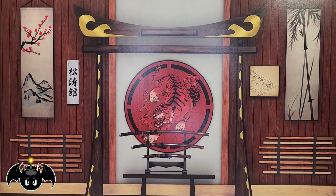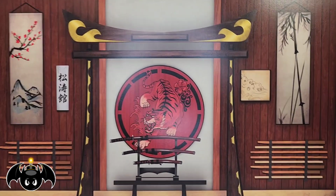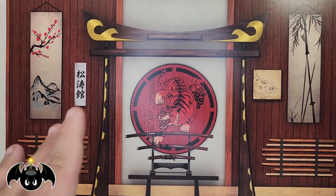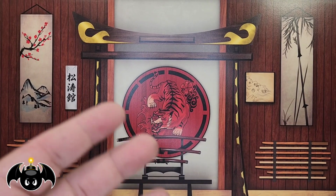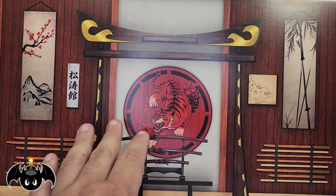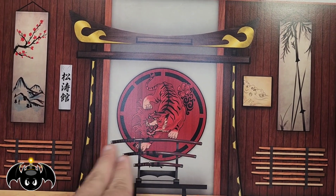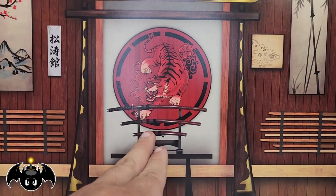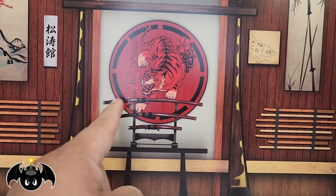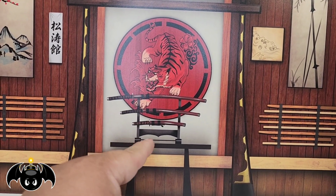Now, the last one I'm going to take a look at here is probably my favorite one. It's just called the Dojo, which is for obvious reasons. But this thing is awesome, man. This is more of a deluxe set, so you do get more pieces with this one right here. So you do get the really nice tiger symbol right there in the center. And I love how you get this little sword set right there, which I think looks really cool too, with the 3 different types of swords. So you got the katana, wakizashi, and the tanto like that.